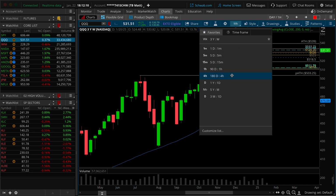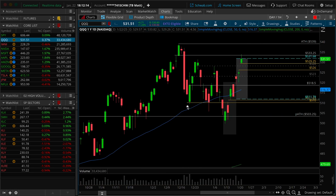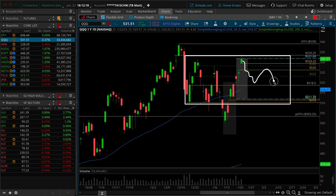So again, time frame of analysis must match time frame of execution. Yes, we are trying to resolve this in the upward direction. However, the daily trend will absolutely remain somewhat neutral if we see the pullback to 518.50, set a lower high here, and just start chopping around the midpoint of the range. So I'm not too interested in that. I'm not convinced that this is a clear and well-defined outcome for the remainder of this week.